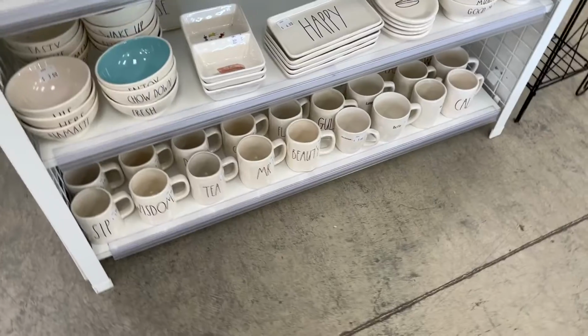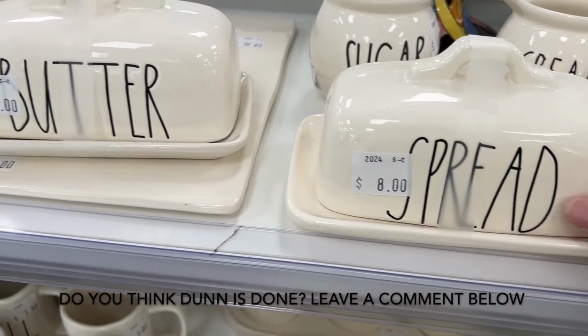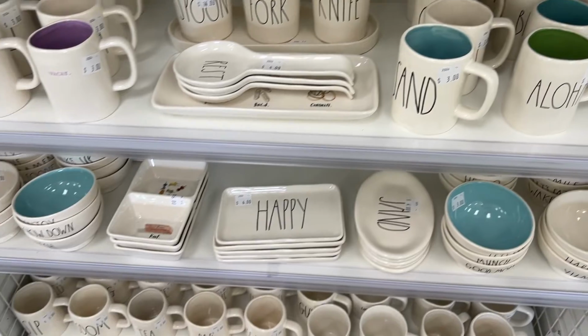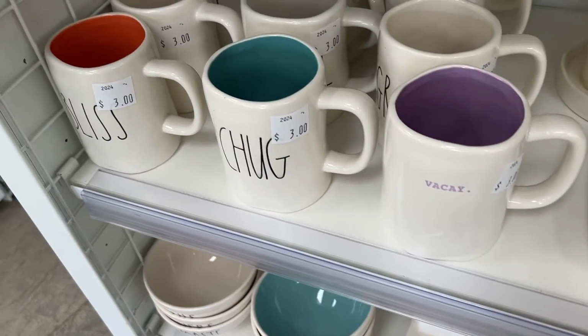This end cap was filled with Ray Dunn, which I think Ray Dunn might be done at this point. If any of you have followed me before on some of my videos, I'm just kind of done with all of the words. I don't need a plate to tell me I'm happy. I am happy, okay? So I don't need happy written anywhere, or chug.